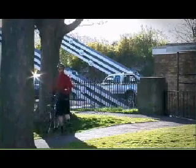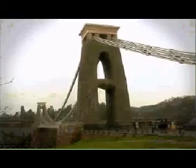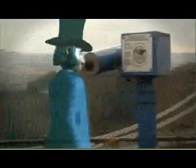The whole structure is designed so that it moves as vehicles cross. Apart from minor additions, like putting tarmac down over the original wooden planking, the bridge is still as Brunel designed it over 175 years ago. Speaks for itself, doesn't it? Not one to blow my own trumpet. Well, only on weekdays. But I'd say that's quite an achievement.